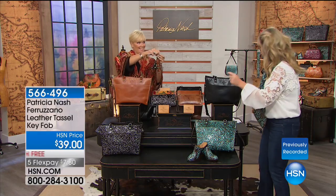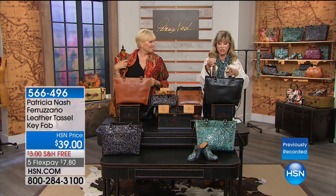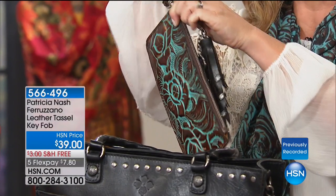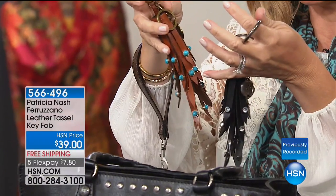Oh, aren't these cute? Aren't they fun? Tassels are really in style right now, too. So you can get the key fobs and put these, if you want to, on your bag, or you can put this on your wristlet. So these are only $39. Are these really? Yes.